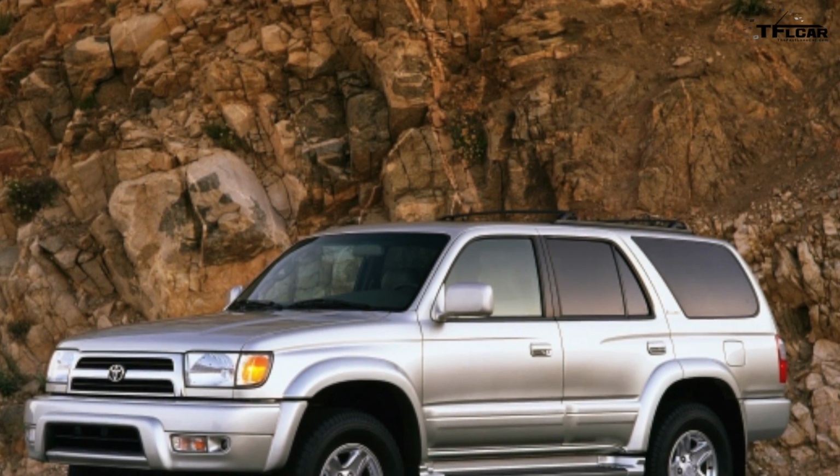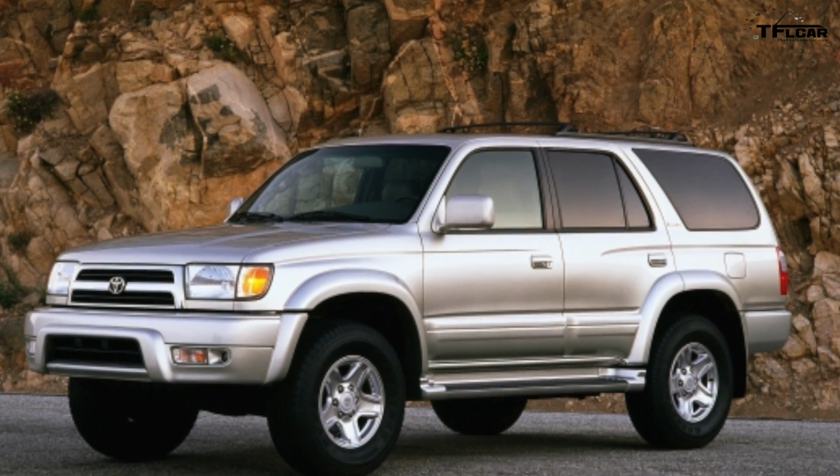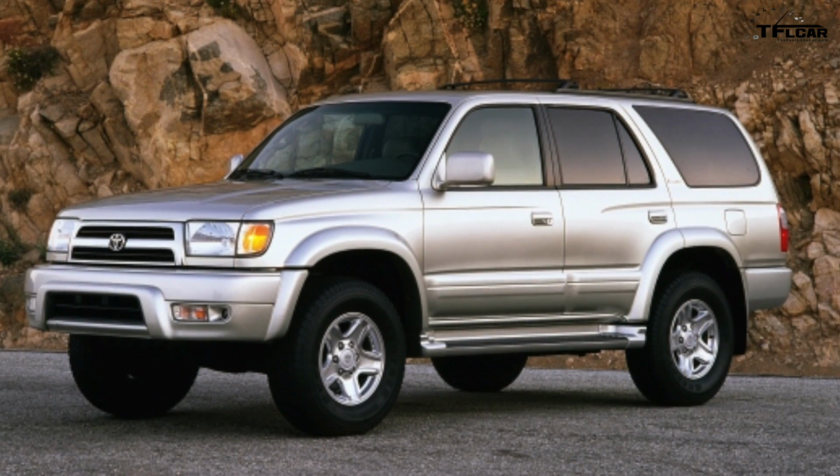This is the 1999 Toyota 4Runner. The one we found was for $4,499. It was really clean, but it also had, get this, 298,000 miles on it. That is a lot. But it also speaks volumes for the vehicle. We've talked about Toyota reliability before, and this is a really good example of that.